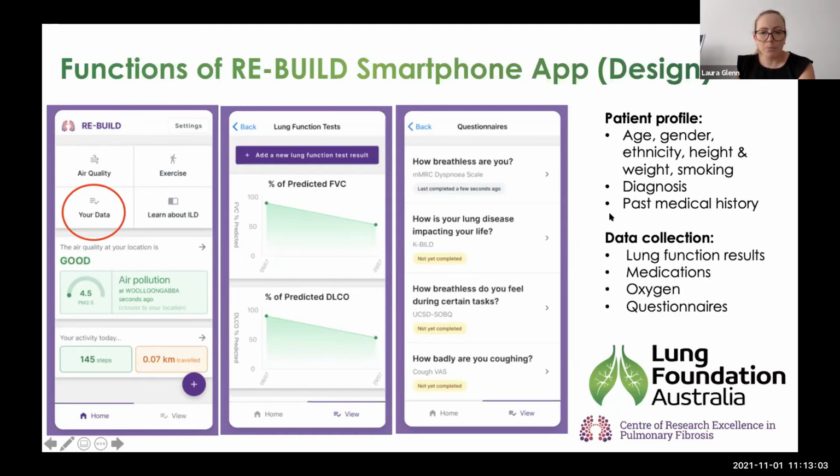One of the main things we want to do with the app is to enable patients to record their own lung function results, their medications and any side effects, and their oxygen levels using a pulse oximeter, like what Greg and Timothy have been using at home. They can record those in the app, as well as any oxygen use, including what device they're using, rate of supplemental oxygen use and hours of use during a day, as well as these quality of life questionnaires.